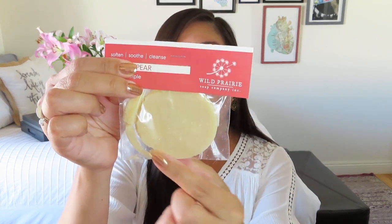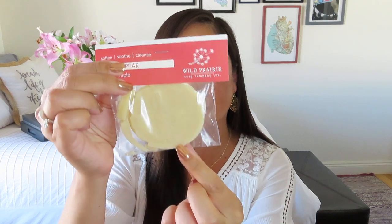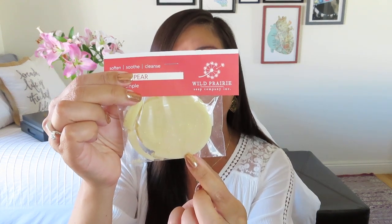So the scent, I think, is Harvest Pear, which sounds awesome, a little fruity and fresh, but it is by Wild Prairie Soap Company. So you can kind of see the edges of mine got a little bit cracked. It's just like this flat disc. So let me see if I can find out a little bit more information about this.